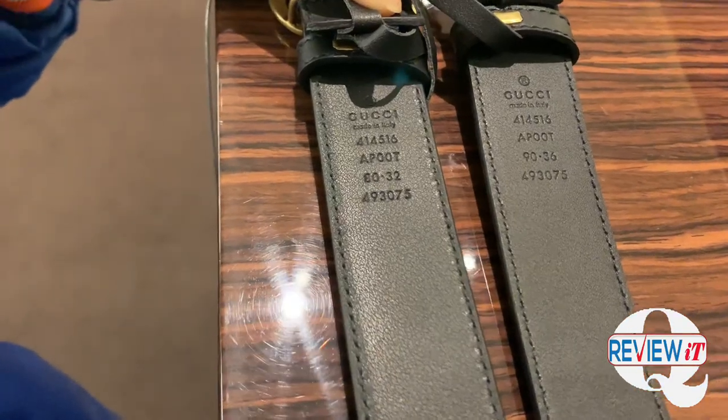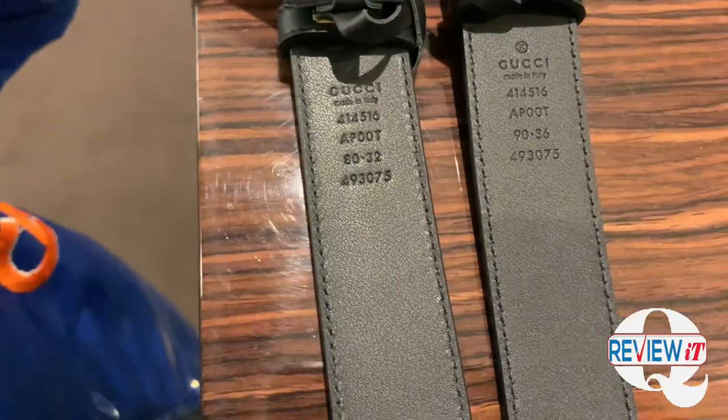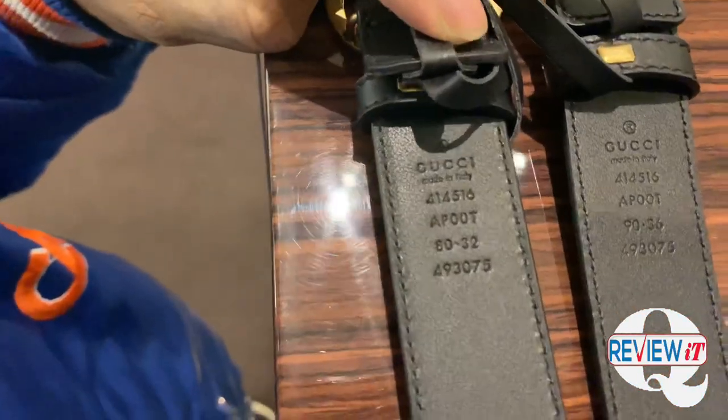But as you guys can see, the codes look the same. The codes are the same. And that's really scary. It's very, very scary. But like I said, look at the coloration, even the texture.